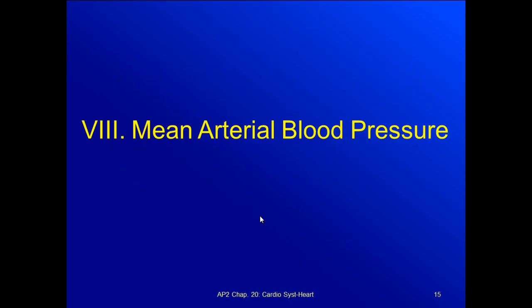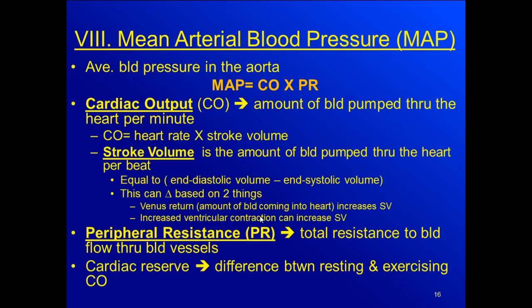Mean arterial blood pressure. So what does mean actually define as? It means the average. So the average arterial blood pressure. Do not think we're going to have to do any type of mathematics, because this isn't a math class. Don't panic. So the mean arterial blood pressure is the average blood pressure, and we're normally talking about in the aorta.